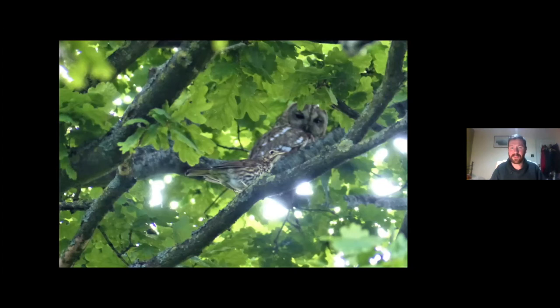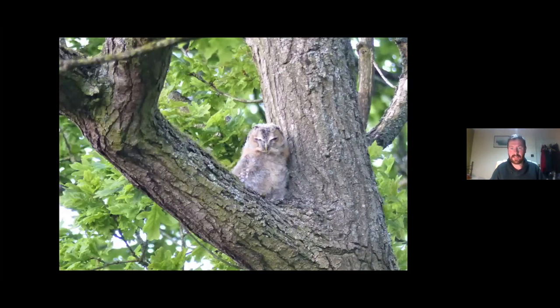It's a brilliant place to go for tawny owls. I've had better views of them there than anywhere else. And the little owlets can be seen quite easily at the right time of year, of course. So yeah, lovely to see them.